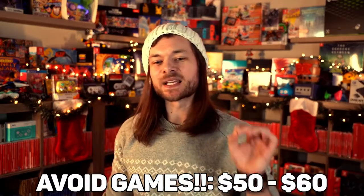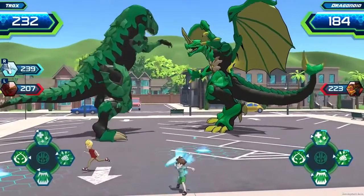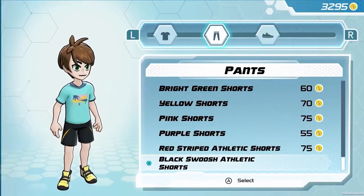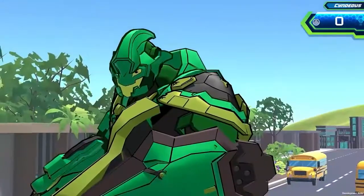We're at the avoid section. Don't buy these games, and I'll tell you why. $50 to $60 expensive games. Bakugan Champions of Vestoria. It's a new Bakugan game, and I can see this getting parents because it comes in a big box, and there's toys that go along with it, and it looks fun. It's not. The game's actually kind of meh. It looks like a mobile game. I guarantee you, in like 6 months, this game's gonna be 30 bucks.